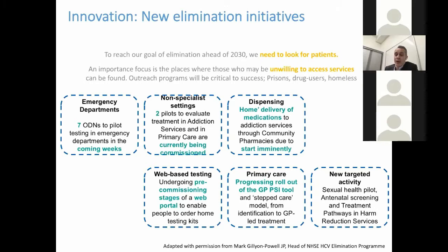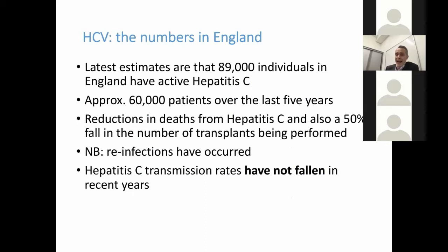And what I'm showing you here is just an array of the various programs which are currently underway: testing in emergency departments, non-specialist settings, dispensing of drugs, home delivery, web-based testing, primary care, involving GPs more, trying to get out there and really raise the bar in terms of how we allow patients to access services, access treatment, and hopefully offer successful treatment. So many of these you will see much more of in the coming years, because this is where the direction will move to in hepatitis C as we try to broaden access and increase the numbers of patients treated.